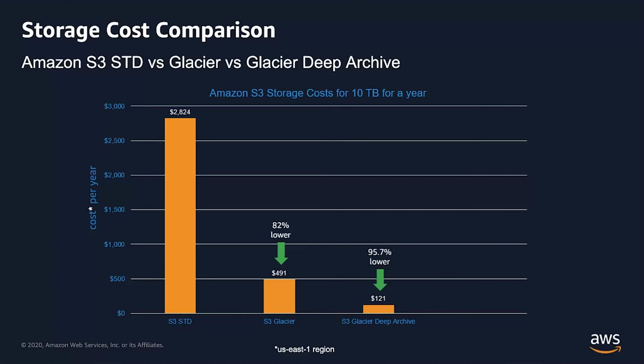So you have these options available. Choose the right class based on your data retention and access requirements, and save on the overall cost of managing your backups. Please note that the slide shows only the storage costs for simplicity. So costs such as the cost of recalling your data from archive tiers or data egress charges, if you are restoring this data back from AWS to your on-prem application, will be additional. With that, I would like to hand it back to David.